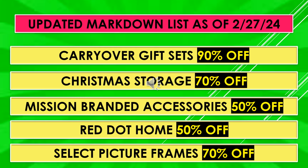Christmas storage containers, if you can find any of them out there, they're going to be 70% off. Mission branded accessories are 50% off. Red Dot Home is 50% off. And the select picture frames are 70% off. And again, if you wait until the clearance event, if these are still running, which I think they still will be, that's going to be an extra 50% off those items.